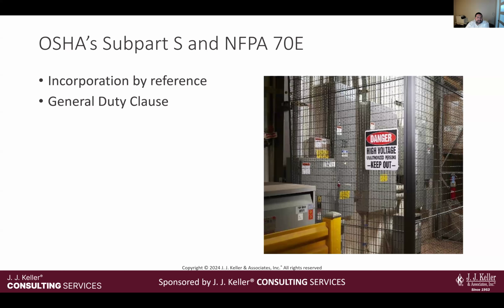So on the OSHA side of the fence, we look at Subpart S, and that's going to cover your standards for example, design safety standards, which are covered through 1910.302 through 308. And then you have the electrical safety related work practices standards, and those are going to be covered through 1910.331 through 335. So that puts the OSHA electrical safety standards on the radar for you.